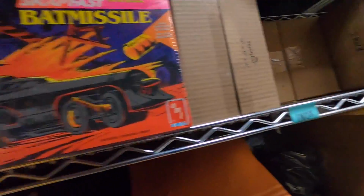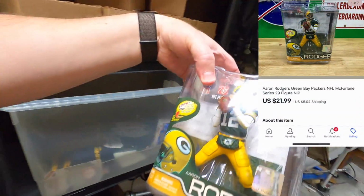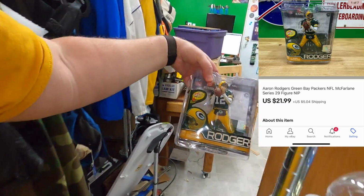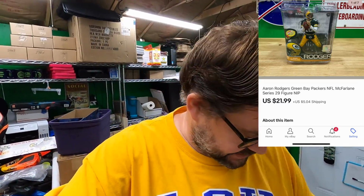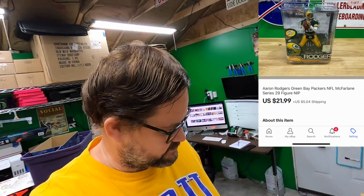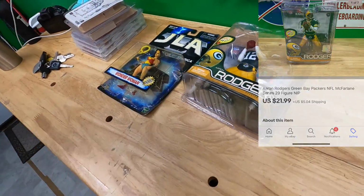All right, Dave bought this Aaron Rodgers I just listed a few days ago. Dave bought that for his fiance. So thank you very much, Dave. I hope she likes it. And yeah, so $21.99 plus shipping on top.